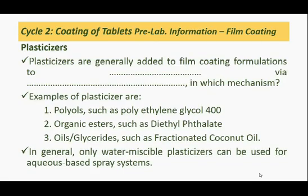Plasticizers. Plasticizers are generally added to film coating formulation to modify the physical properties of the polymer to make it more usable. How? Via reducing the glass transition temperature, Tg, of the film former. Tg is the temperature below which the polymer is hard and brittle, glassy in general, and above which the polymer is elastic and rubbery. Plasticizers improve the formation and continuity of the film during coating. One important property is their ability to decrease film brittleness.